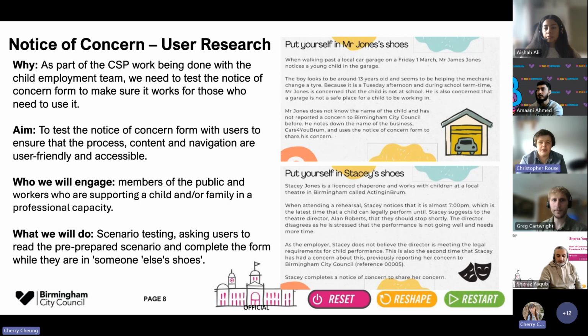So writing these scenarios was a bit of a balancing act between giving enough information while remaining concise and not holding the participants' hand all the way through the process. We wanted to give people the information necessary for completing the form without telling people how to do so. We also wanted to make sure that all the major branches in the Notice of Concern journey were covered, and the scenarios which Grace has put together, I think, tick all those boxes.